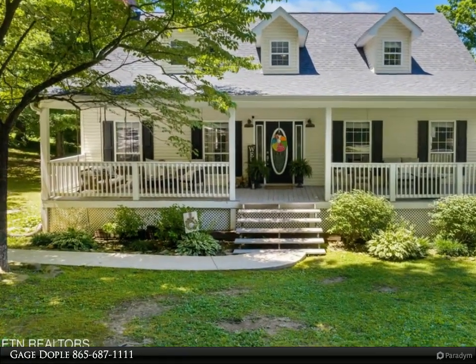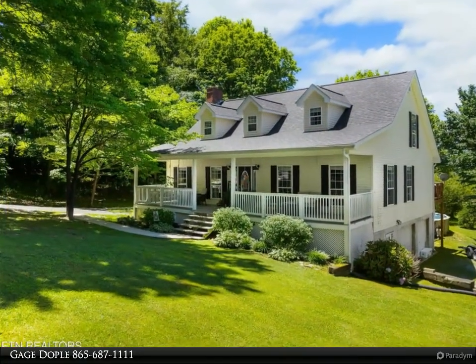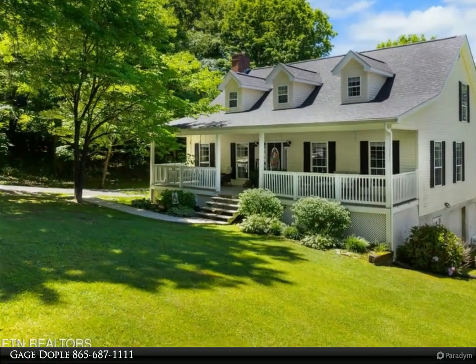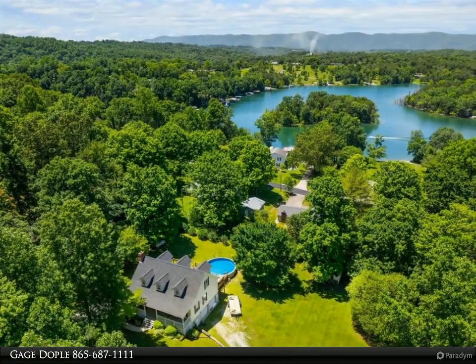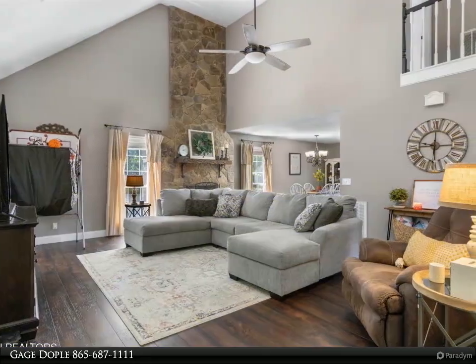Have you always dreamed of living near the lake without the hassle of being right on the water? Check out this stunning two-story home with a full basement at 118 Lake Brook Ln. Nestled on a quiet dead-end lane, this home offers peace and tranquility away from all the hustle and bustle. As you approach, you'll be captivated by the spacious, welcoming covered front porch.